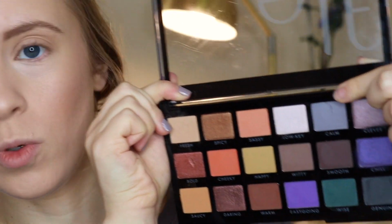This is like a true gray. It's really rare to see a true gray in a palette. We see a lot of taupes, a lot of warm browns, warm taupes, the occasional cool taupe, but gray is just kind of weird. It's not something you see very often. And it's not that it's that strange of a color, but I feel like it's probably a little bit harder to make it look good on the eyes because it's not one of those colors that looks crazy natural on human skin, maybe is what I'm trying to say.